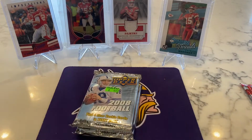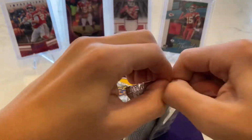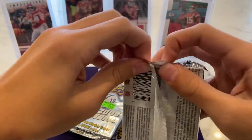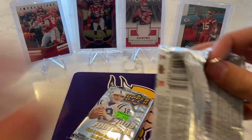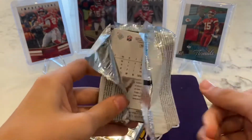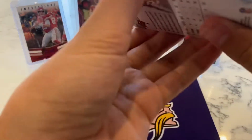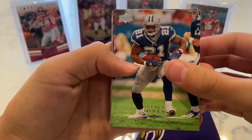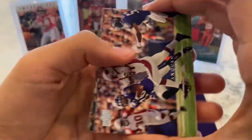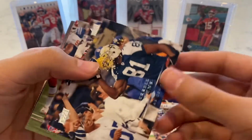So let's start off with 2008. Don't really know all the good rookies that came out of this class. Give me 1 second, gotta move the camera up. And here we go. We have Julius Jones. Oh, they're kind of like sticky because how old they are. Anquan Boldin. Jared Allen. Terrell Owens.